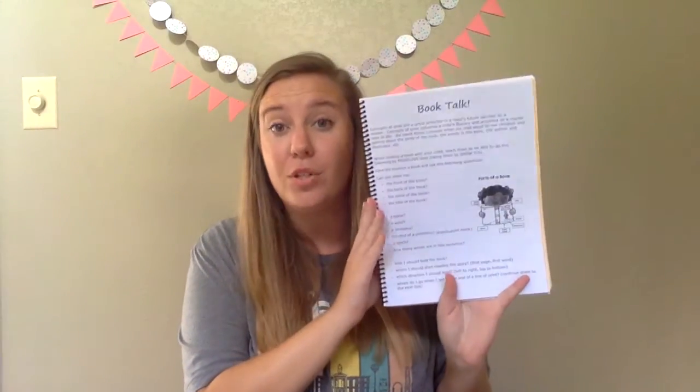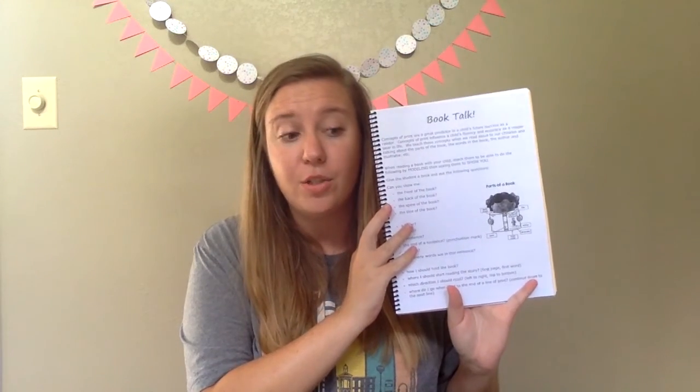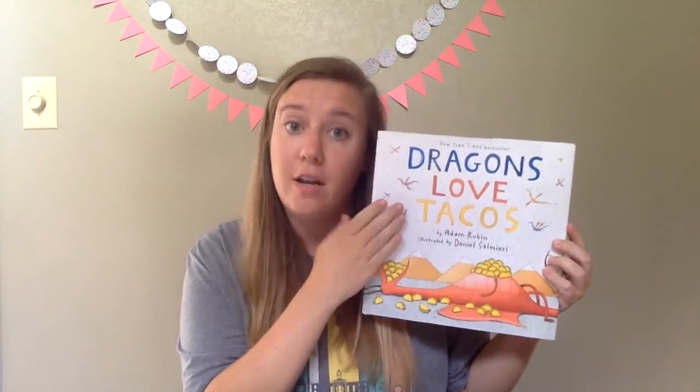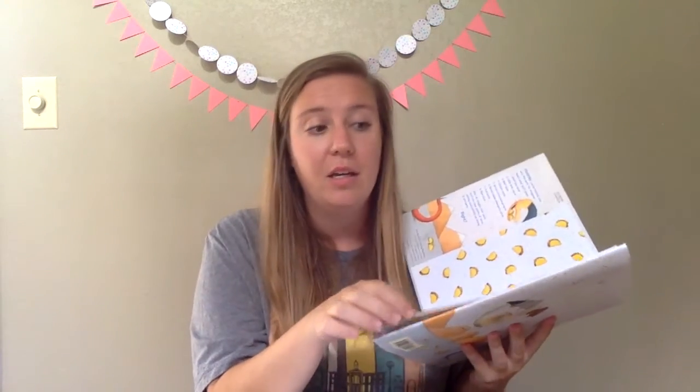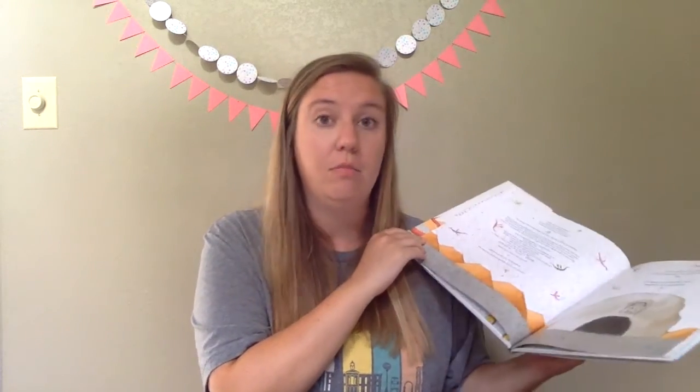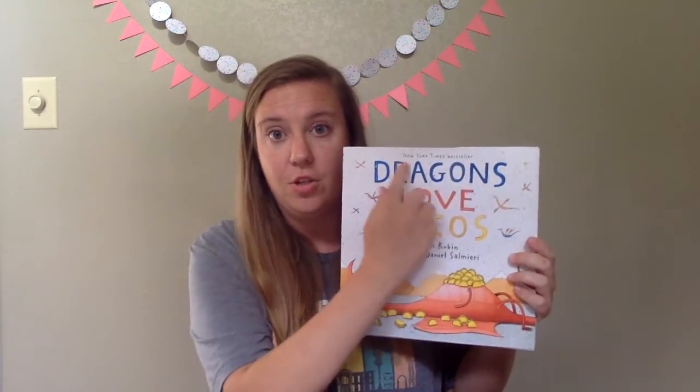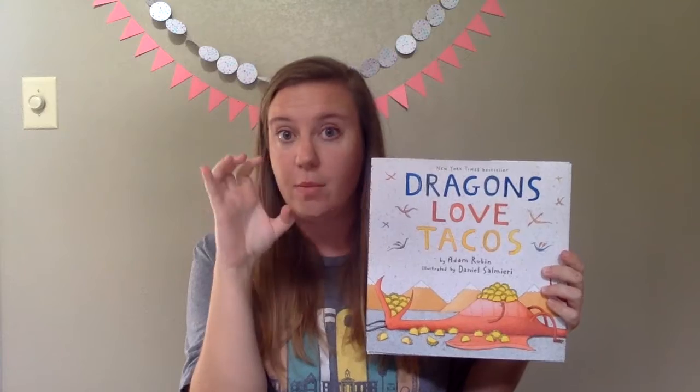The next thing that I want to remind you of is book talks. So a book talk is when you read any book with your child, and just make sure you kind of go over the basic parts of it. So what's the front of the book? Where do we open it to start reading? Kind of like the really foundation beginning stuff.